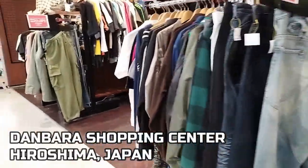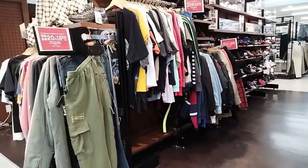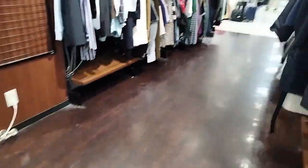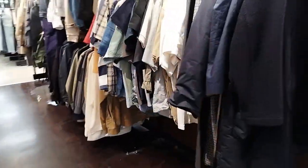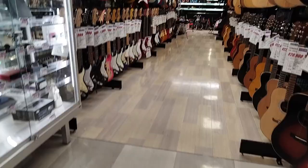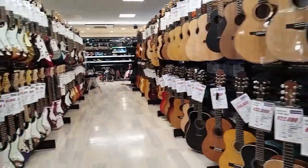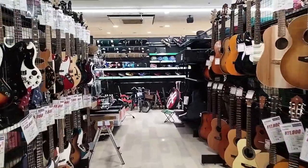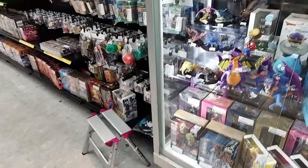So this is a Book-Off Bazaar, so they got just rows and rows of shoes and clothes and stuff on top of a bunch of other things. They got random camping equipment, instruments and stuff. They got guitars and stuff. Ooh, these are cool. This place is ginormous. Oh my gosh, I forgot how big this place was. All right, here we go.